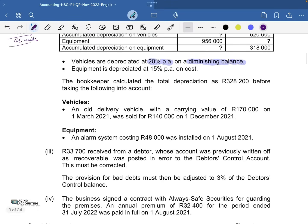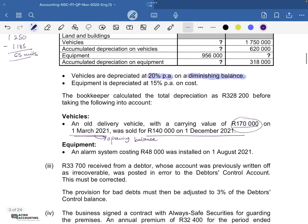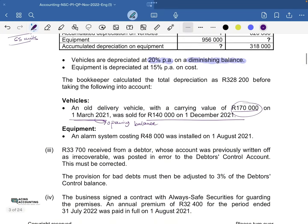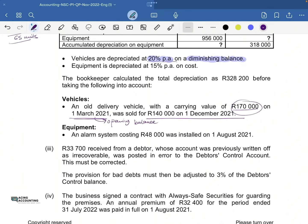Now, an old delivery vehicle with a carrying value of 170,000 on 1 March 2021 was sold for 140,000 on 1 December 2021. So it was sold on 1 December 2021. Then this is our opening balance. The 170,000 is our opening balance, because the 1st of March was the start of our financial year, since it ended on the 28th of February 2022.